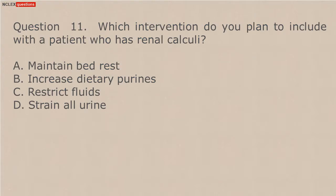Question 11. Which intervention do you plan to include with a patient who has renal calculi? A. Maintain bed rest. B. Increase dietary purines. C. Restrict fluids. D. Strain all urine.